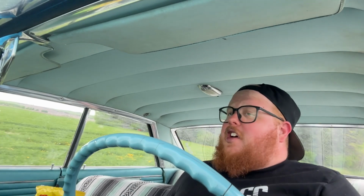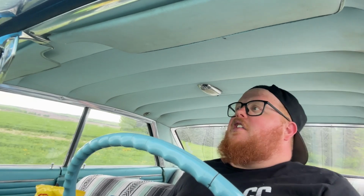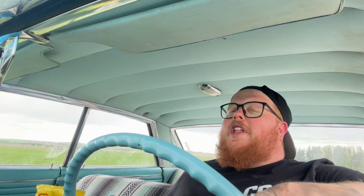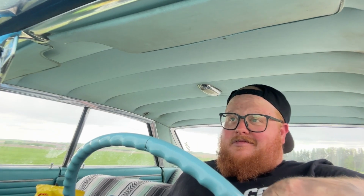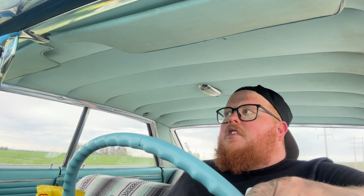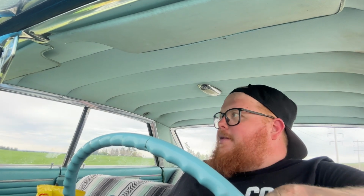Ditch because I know it's gonna stall. Will it run? That's the real question. Well, this road's way busier than I thought it was gonna be.